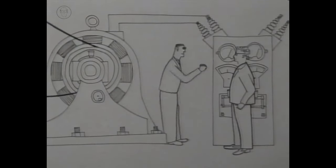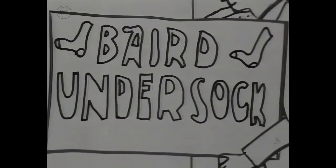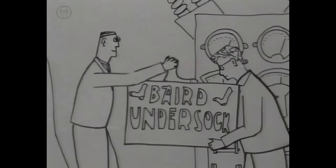Johnny, I was wondering about the undersocks. Oh, do you have any on the go at the moment? The undersocks. That's a wee sideline of mine.